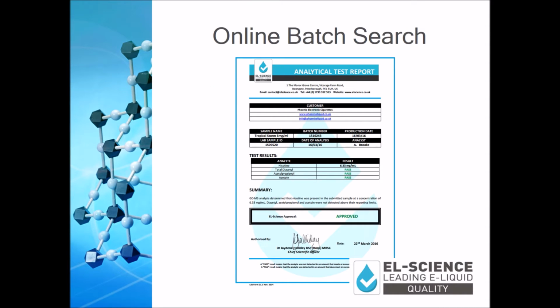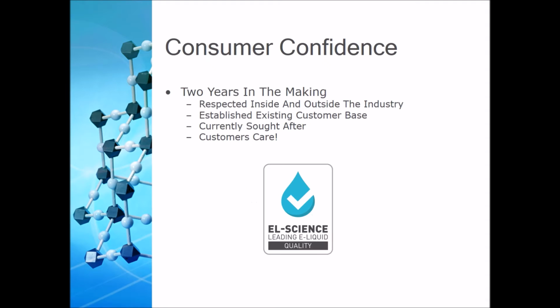One of the benefits of the Seal of Approval as it stands is that end consumers can take a bottle of e-liquid with it on, go to either the EL Science website or the brand's website, type the batch number in and receive direct access to the analytical test report for that batch. This is something that we can integrate into your website. And if you have robust systems in place and your analysis is done by a company other than ourselves, we are still happy to provide this feature for your end customers.